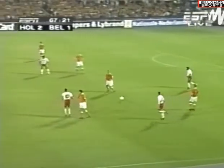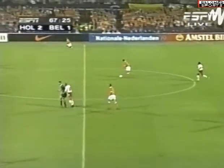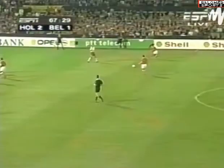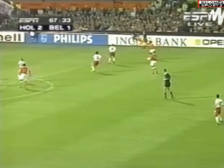Well, I'm sure by Schieffer's own standards, Mike, it hasn't been a great day for him. He just hasn't been able to get involved in the attack. He's done a lot of good work at the back, a lot of good defending. Koku. Seedorf.